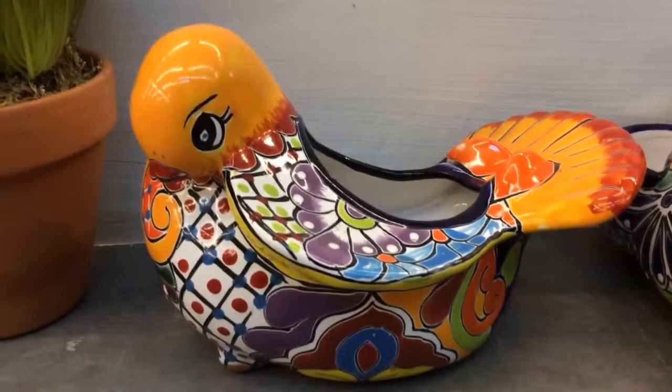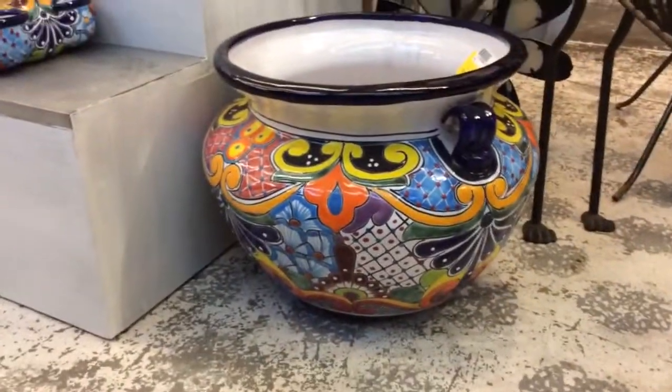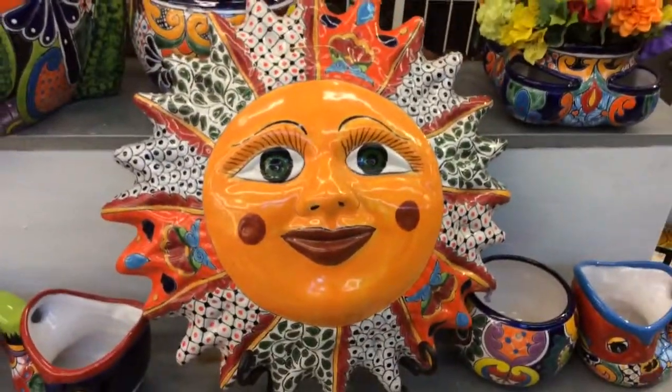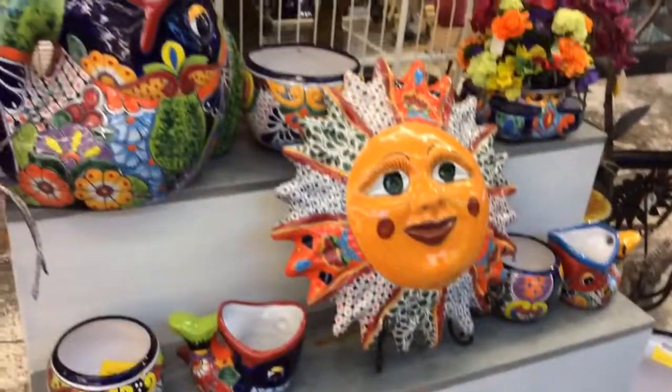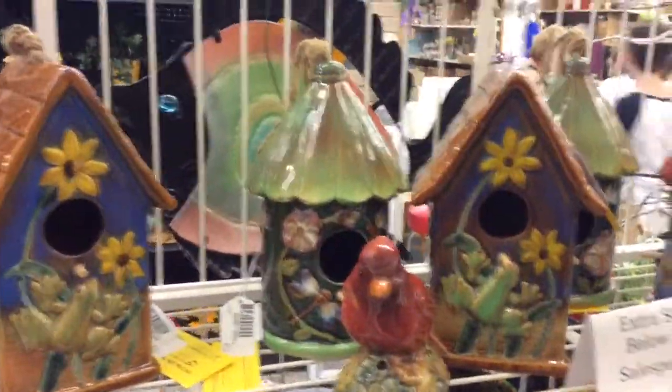A lot of times, people use these as doorstops. The larger jardinieres, which are quite an accent to anybody's decor, that's $100. And the piece de resistance is the sun, of course. And it's right at $100. And we're going to finish up with just a few of the birdhouses, guys. These are great add-ons as well. So the birdhouses generally run about $22.